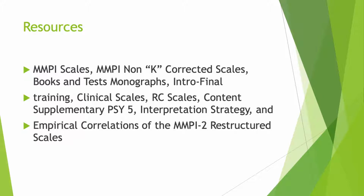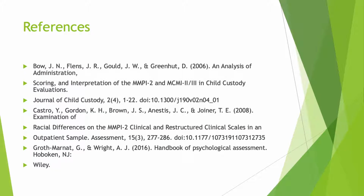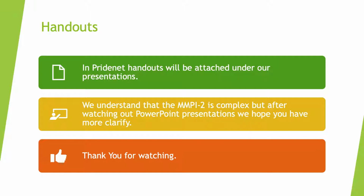Here are some of our resources. Below, we have used these resources in our paper and also in our presentation. The following references are also a part of the many resources that were used in order to develop our presentation. And lastly, we would like to present our handouts. In Blackboard, we have attached our handouts under our presentation.